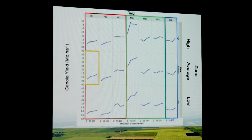So if I take this curve that's highlighted in orange here, and I use it to predict behavior in the other zones in that same field, it's going to do a pretty good job. What happens in one zone in one field can give me a pretty good idea what's going to happen in the other zones in that field. It's also going to give me a pretty good idea what that behavior is going to be in zones in a similar field. But if I take that zone and try to apply it to a field in Manitoba or a field in Saskatchewan, it's not going to effectively predict that behavior.